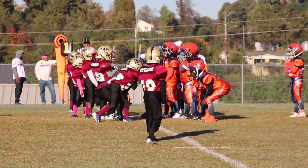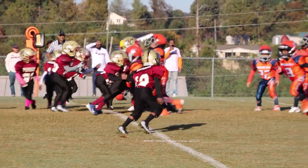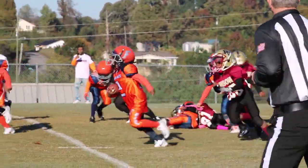The ball. Step up. Go in, Elijah. Go in. Get the ball.